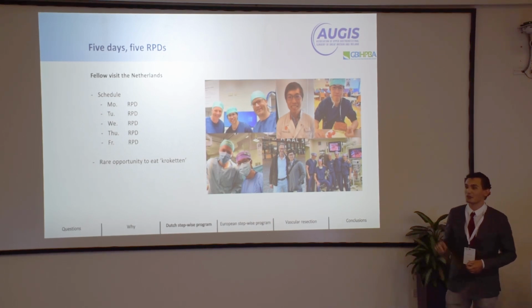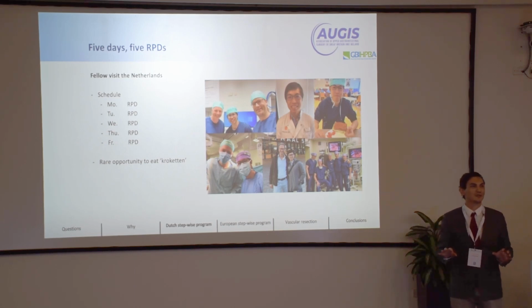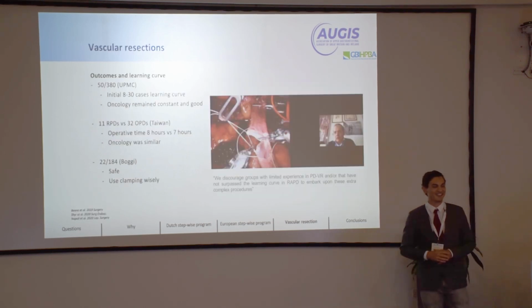And it's also a very rare opportunity to eat croquette. I don't know, it's very mysterious. Nobody really knows what's in there. Quite delicious. Let's move on.